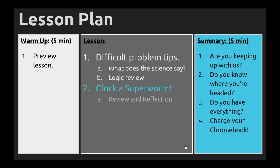So the lesson plan is a discussion of difficult problem tips. What does science say? And then go into some review of some difficult problems, and then give you the remainder with your superworm.